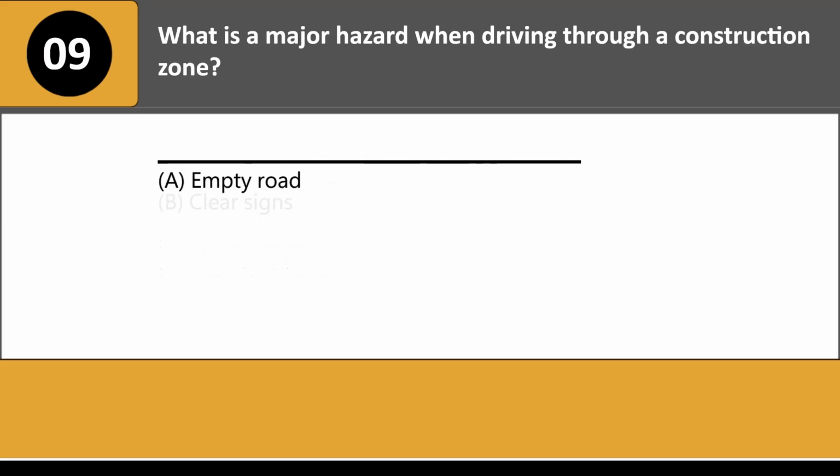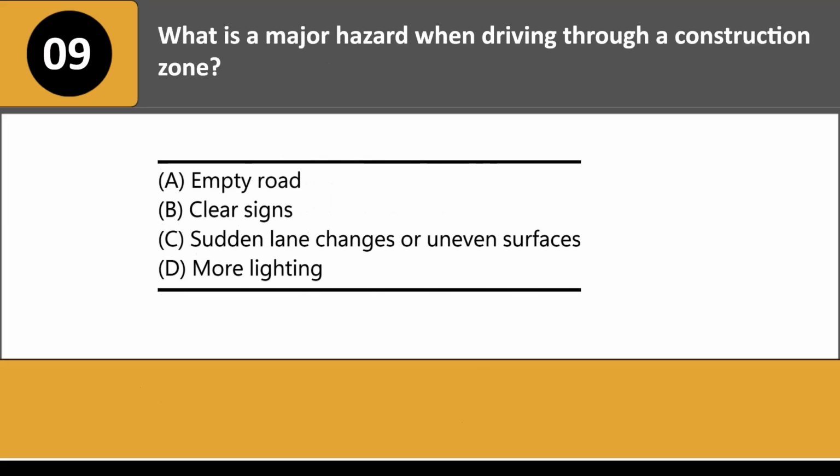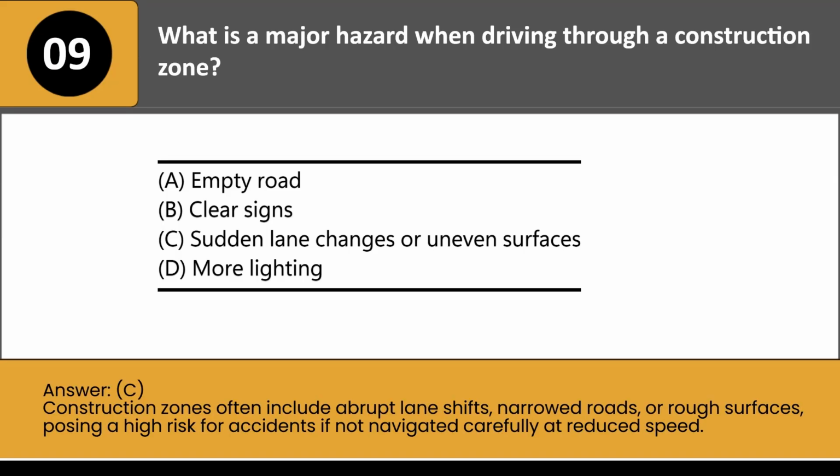What is a major hazard when driving through a construction zone? A. Empty road. B. Clear signs. C. Sudden lane changes or uneven surfaces. D. More lighting. Answer C. Construction zones often include abrupt lane shifts, narrowed roads, or rough surfaces, posing a high risk for accidents if not navigated carefully at reduced speed.